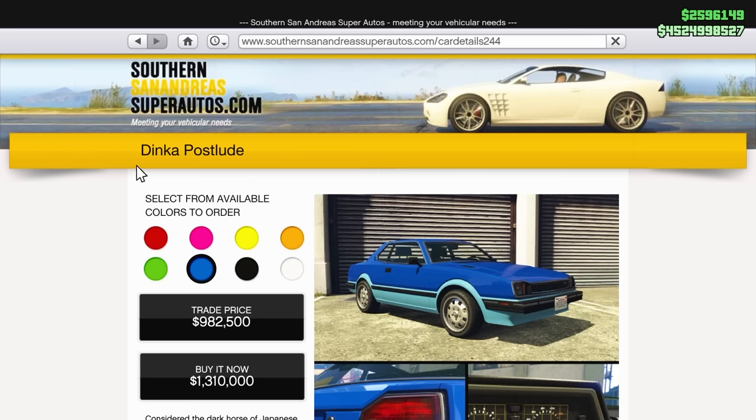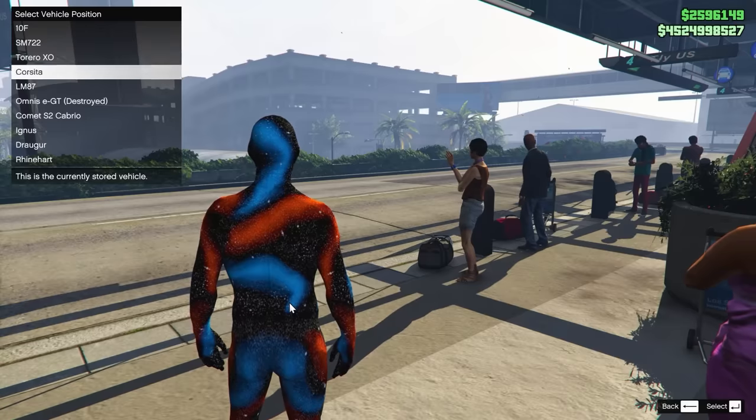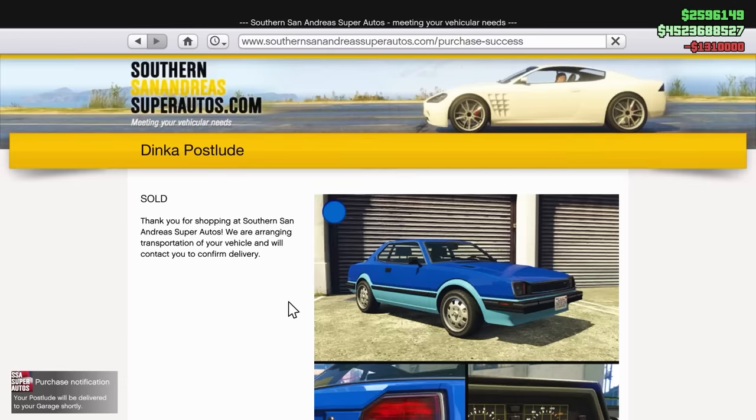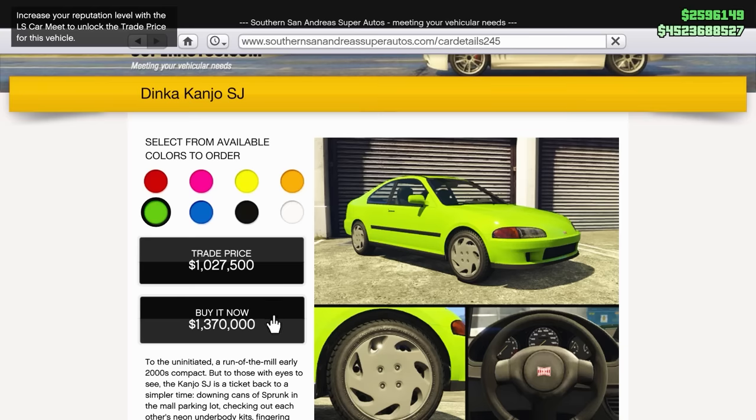Next up, we got the Dinka Postlude. Definitely not worth 1.3 million. We're actually out of space in our arcade now, so I'm gonna have to send this where I don't think there's any cars. Don't even know what that address is, not gonna lie. Moving on, we got the Dinka Kanjo SJ. Absolutely no idea what this vehicle is.